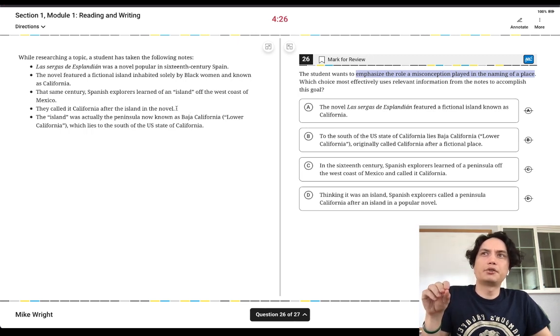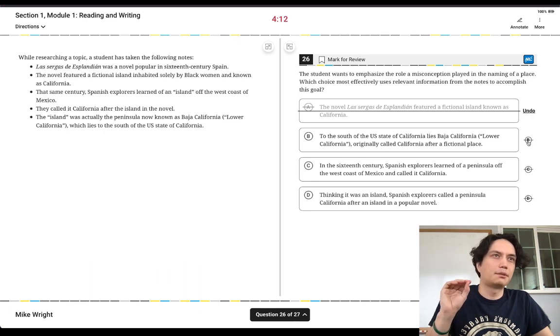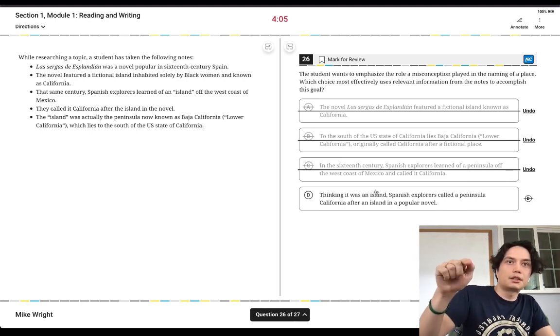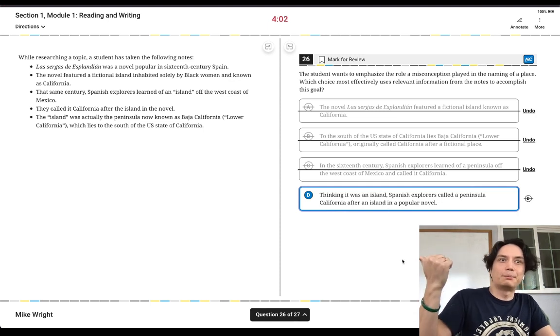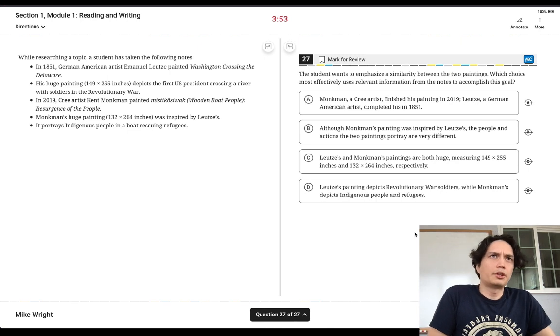So it's called Baja California because it looked like an island, but it wasn't an island. That's the misconception. And that's why Baja California is called that. Why is Baja California called after a fictional place? But that's not a misconception. Thinking it was an island, they called a peninsula California after an island in a popular novel. Yeah, cool.